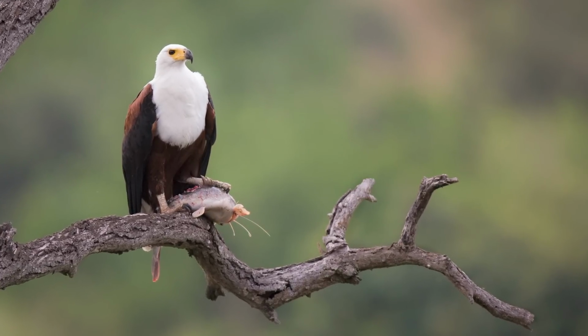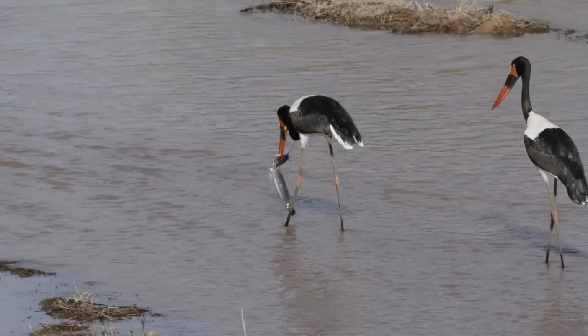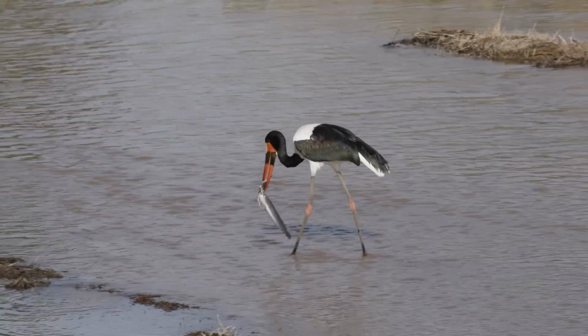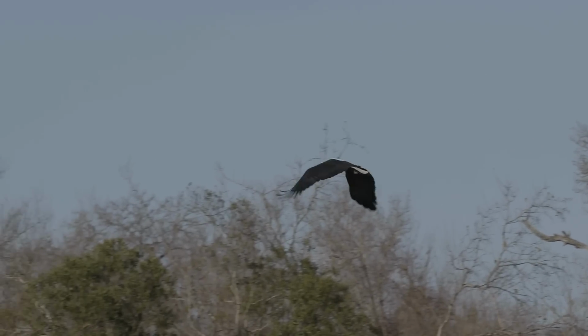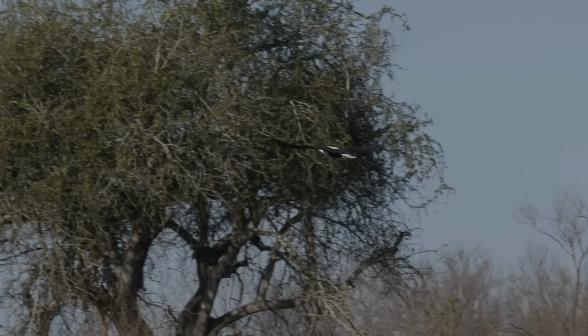But a lot of their food is actually robbed, as the herons and other water birds will catch fish around the fringes of water bodies. Fish eagles swoop in and steal the fish from them. So they're kind of like the hyenas of the skies in some ways. They'll steal from birds that have done some hard work.